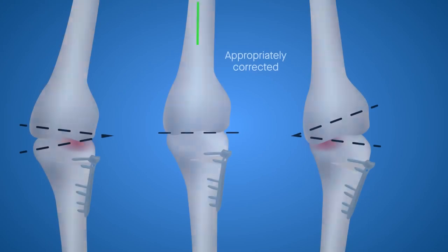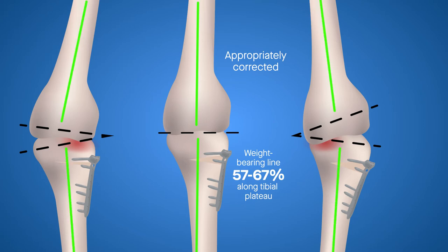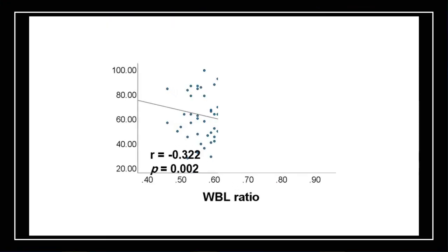Knees with weight-bearing lines lying within 5% of the Fujisawa point were considered appropriately corrected. Knees with weight-bearing lines outside of that zone were classified as either undercorrected or overcorrected. Results showed that overcorrected knees were strongly associated with poor outcomes following surgery.